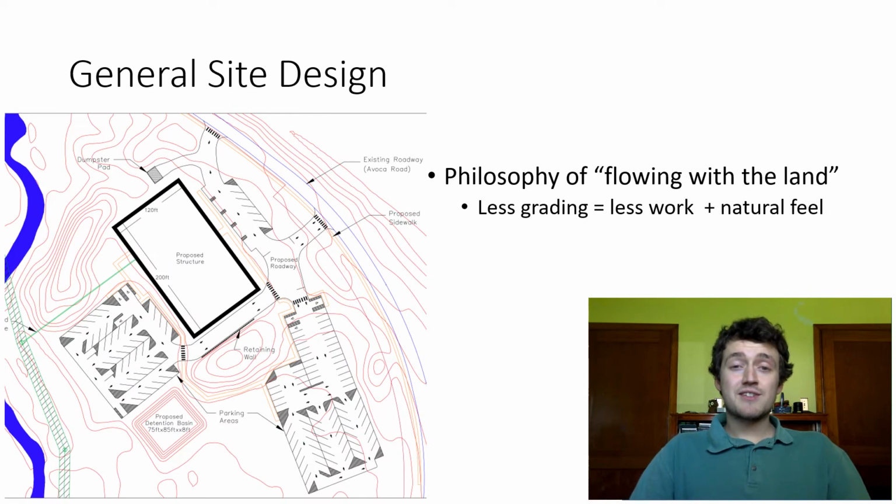Now, looking into general site design, we decided to follow a philosophy of flowing with the land. This allowed us to design for less grading, which means less work, which means saving money. Also, it gives a more natural feel to the entire site. As we have this natural feel, we recognize that it is very appealing to more high-end businesses because it is more of the green infrastructure wave that we see in most modern construction.